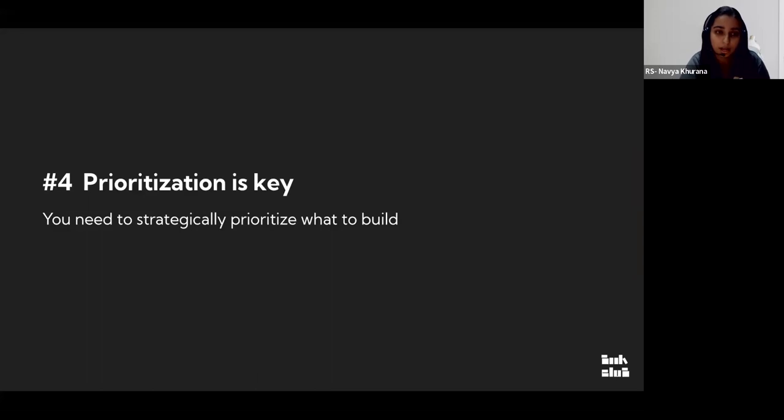Now, the fourth idea that we came across was prioritization. So now let's say that you're a brilliant PM and you have 10 brilliant ideas and all of these great opportunities to work on. There are certain constraints that will come your way. One, of course, is that you have very limited resources. It could also be that your ideas are not aligned with the larger business goal. Or it could be just that your stakeholders are stubborn and don't want to listen to you. So then how do you decide what to build? That is when prioritization will come into play.